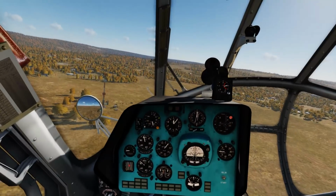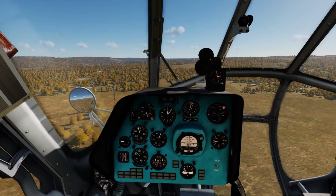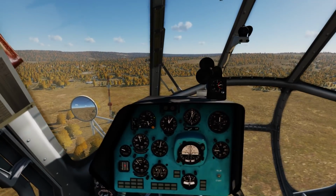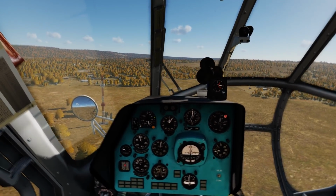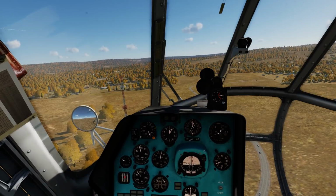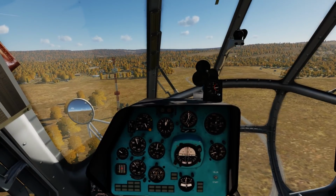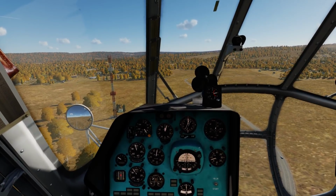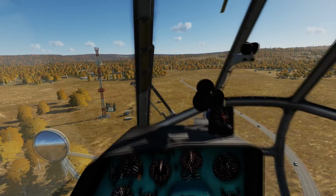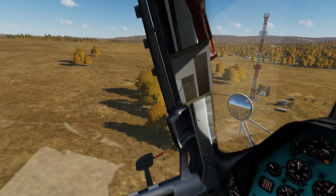Gotta watch out for these trees on the way down. Start slowing the bus down. Watching rate of descent constantly. There is a fair bit of wind at the moment. See our landing box there, which is cool. Watching out for these trees.